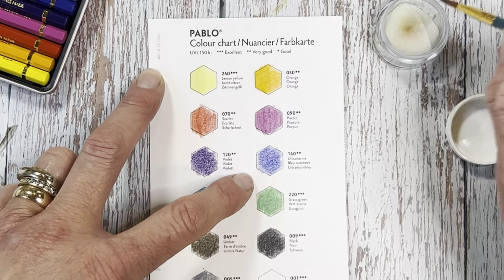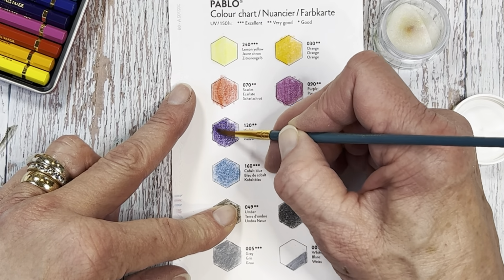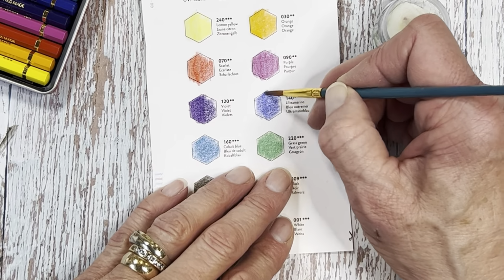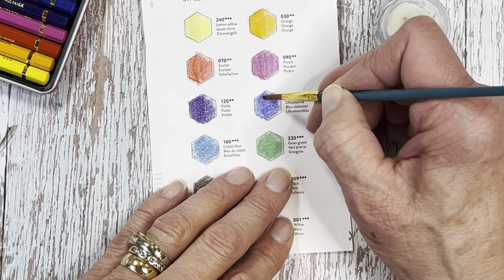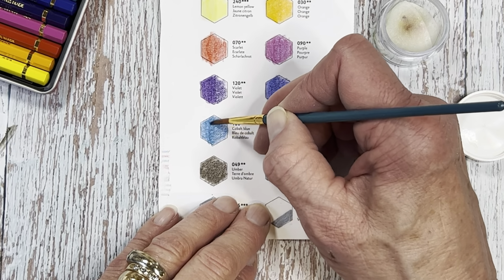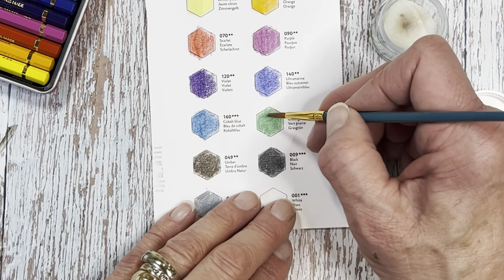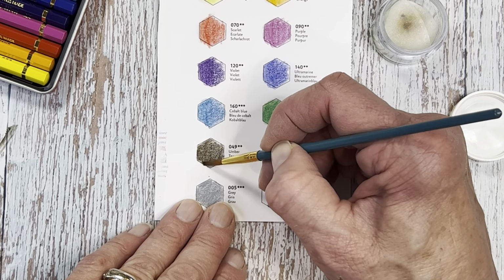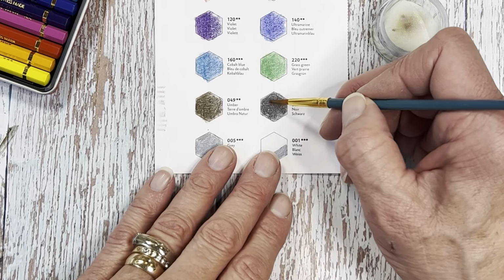I prefer to blend with mineral spirits because if I use a colorless blender, and I do have 2 Caran d'Ache colorless blenders, but I'm not bringing them out for this project, my hands get very, very tired, and I do have pretty significant arthritis in my hands, and I really prefer to blend with the mineral spirits because it's just easier on my joints.